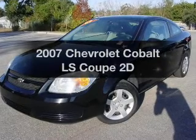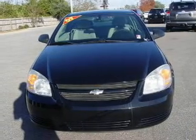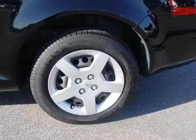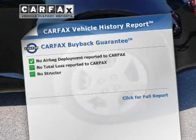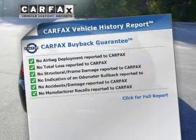The 2007 Chevrolet Cobalt. Everything you need under one roof with this great vehicle. With a reliable engine connected to a manual transmission that'll keep you in touch with your vehicle. This vehicle comes with a Carfax report, which reduces your buying risk by providing the vehicle's history before you purchase.